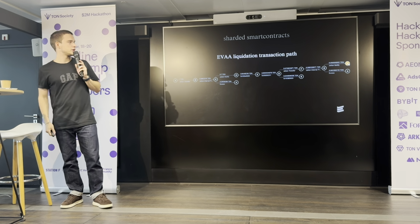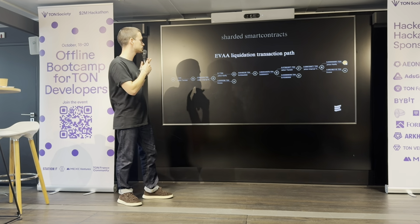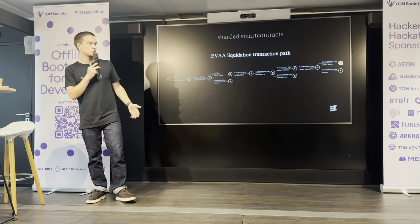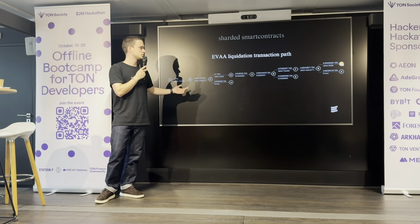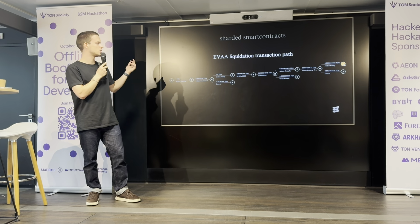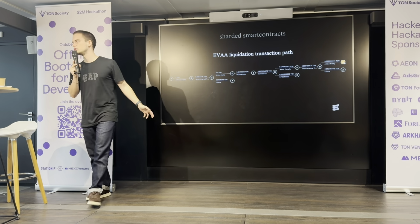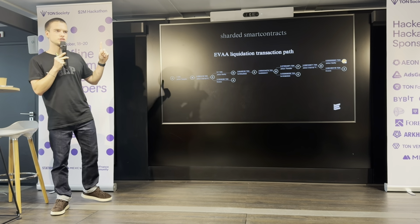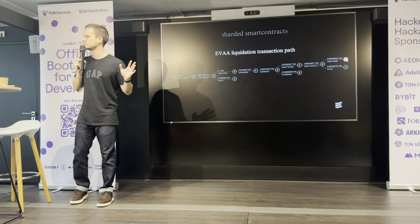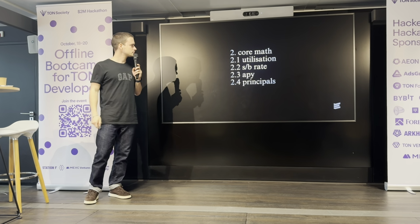Yeah, so it's kind of complicated to maintain and to work with. Actually, it's kind of hard to update those smart contracts. And the EVA liquidation transaction path looks really complicated, especially when you have JTON transfers. But it's scalable. When you have a bunch of transactions and a bunch of smart contracts, it's scalable because each smart contract can be placed in a separate shard chain. And when you have a bunch of transactions in one shard chain, it doesn't mean that the entire blockchain will stop. Only one shard chain will stop, and the other shard chains will work. And yeah, that's the sharding.